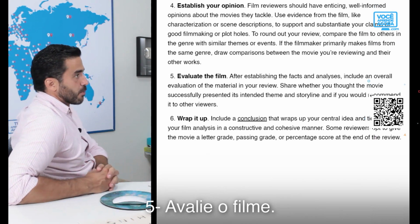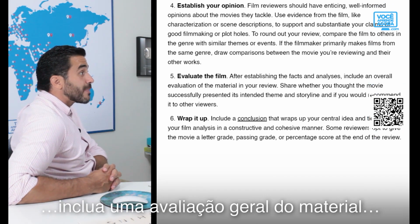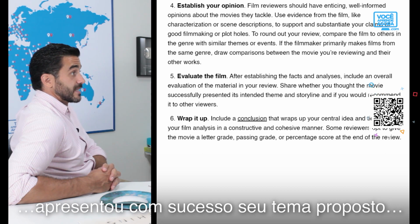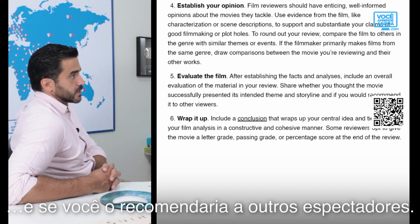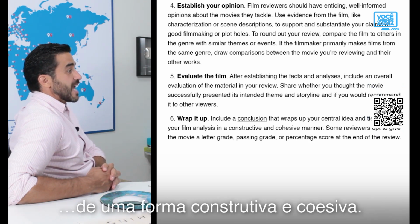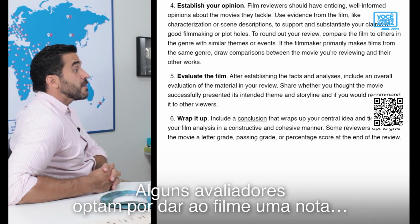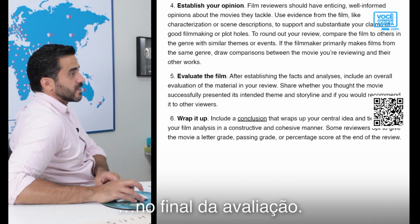5. Evaluate the film. After establishing the facts and analysis, include an overall evaluation of the material in your review. Share whether you thought the movie successfully presented its intended theme and storyline, and if you would recommend it to other viewers. 6. Wrap it up. Include a conclusion that wraps up your central idea and ties together your film analysis in a constructive and cohesive manner. Some reviewers opt to give the movie a letter grade, passing grade, or percentage score at the end of the review.